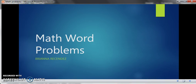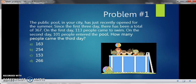Okay, so today I'm going to go over the math word problems that I did with my nephew Junior and my aunt Lily. So the first problem goes: the public pool in your city has just recently opened for the summer. Since the first 3 days, there has been a total of 367 people.